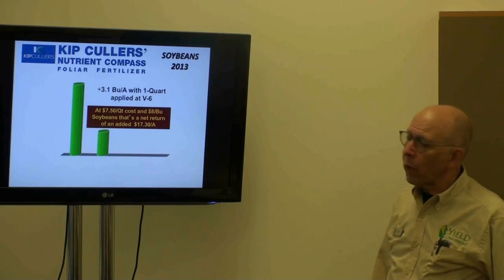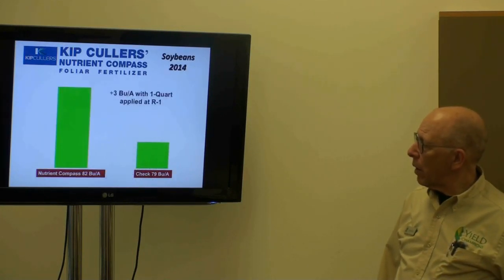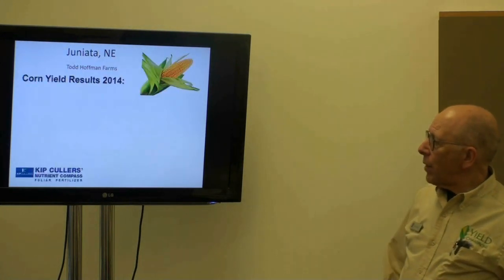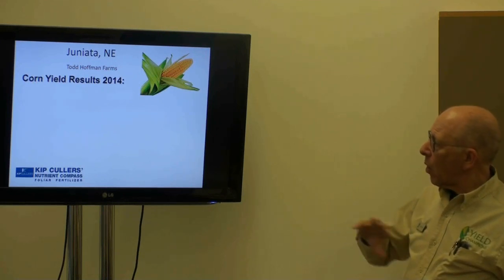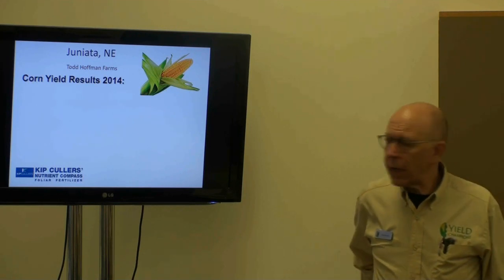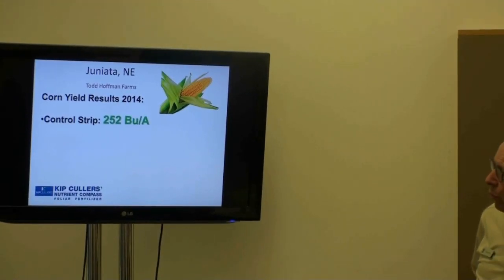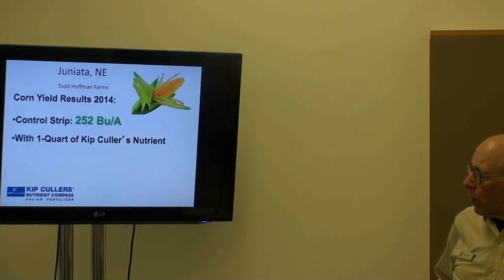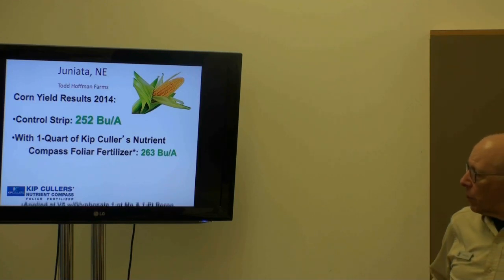Here's his soybean results, same 2 years. 2013, he got a 3.1 bushel on soybeans and $17 return. The second year, he got a 3 bushel. So I tell guys overall, and I think I've got some composite data here from all of our plots, but Todd Hoffman out here at Juniata, Nebraska, he ran plots in 2014, and on his farm, his control strips were 252 on corn, and where he used a quart of Nutrient Compass, he was at 263, so 11 bushel difference is what he saw.